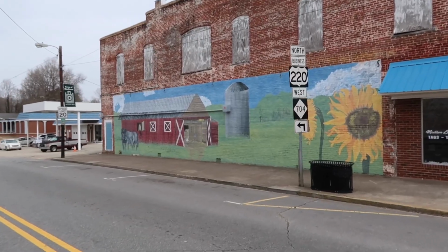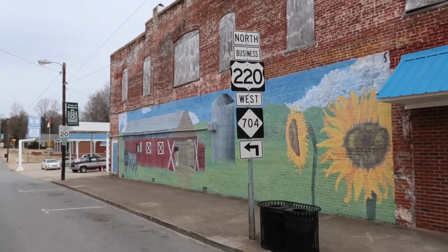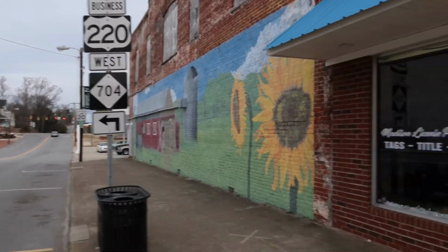And it's really not that bad. It's still about 29, 30 degrees. It doesn't really feel like it because there's no wind chill. It's wind chillless. The sunflower right there. Got some horses next to that barn. There's the sign for the North Business District. Highway 220.